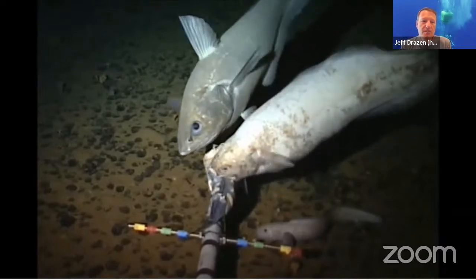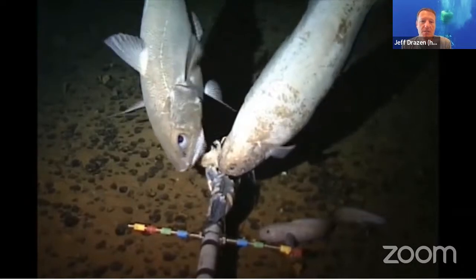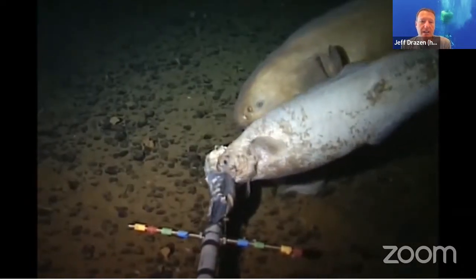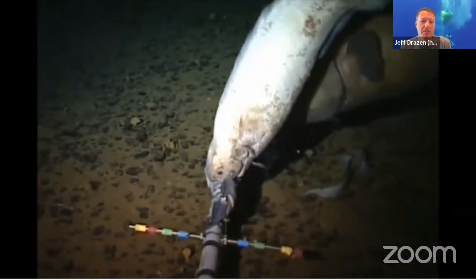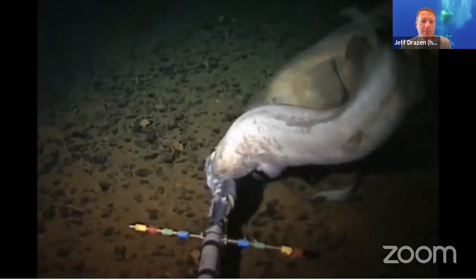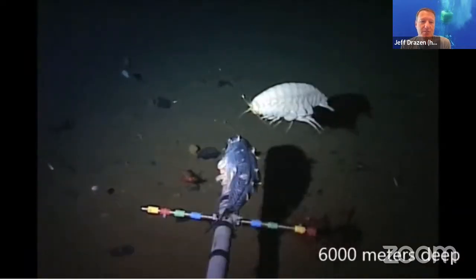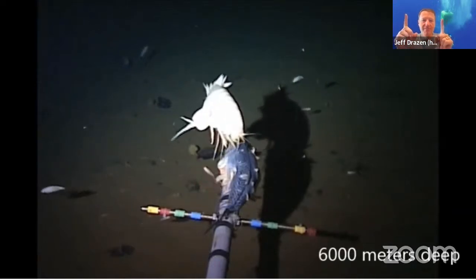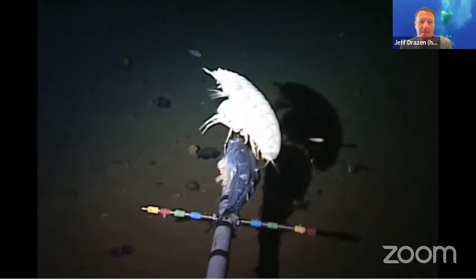Instead of these cusk eels and rat tails and other organisms, the community changes and it becomes dominated by snailfishes, smaller fishes, and amphipods, these little crustaceans. Right now, we're still looking at the shallower depths. This is 6,000 meters, and that's a giant amphipod. These animals are about that big. And they come to feed on the bait.